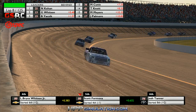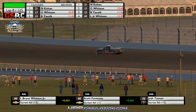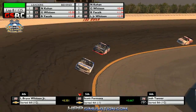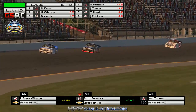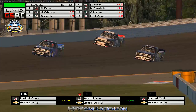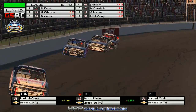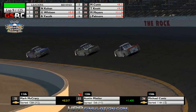Yeah, well, Bryce wasn't really willing to yield the position to Formosa. Of course, the reason Scott's back there, Scott had a good qualifying, but he just didn't get off to a great start. He's trying to come back from that now. But Bryce is driving defensively, he has the right to do that, and Scott actually gets in the wall on the front straight.